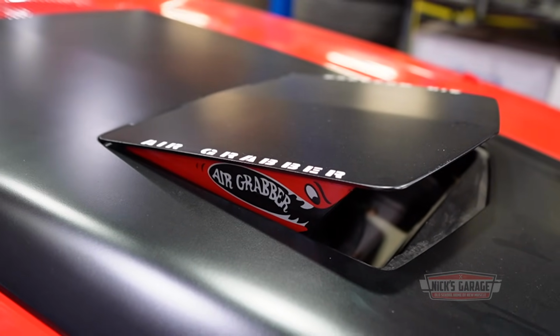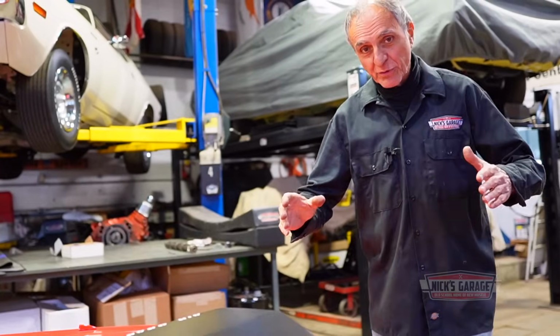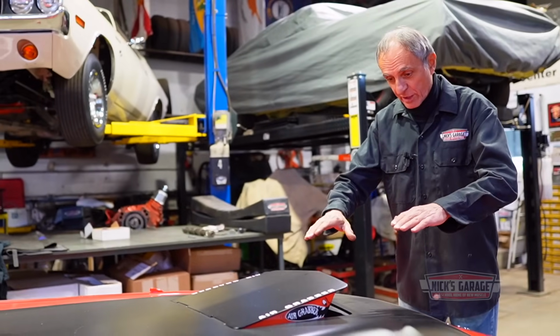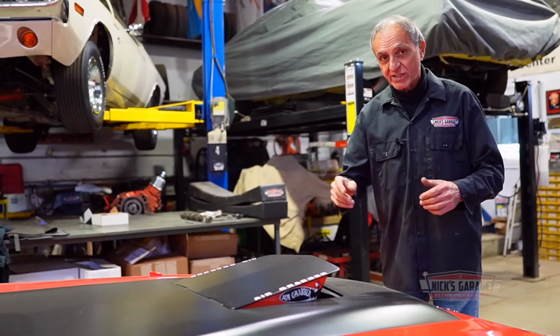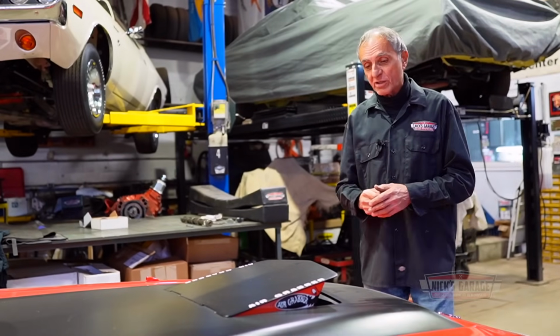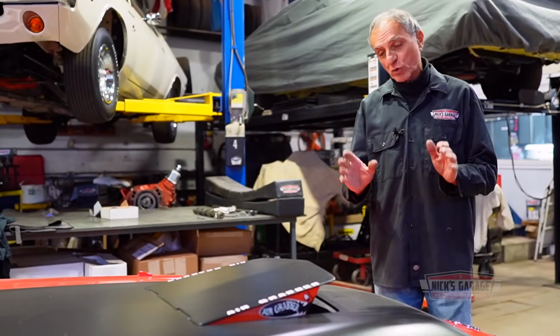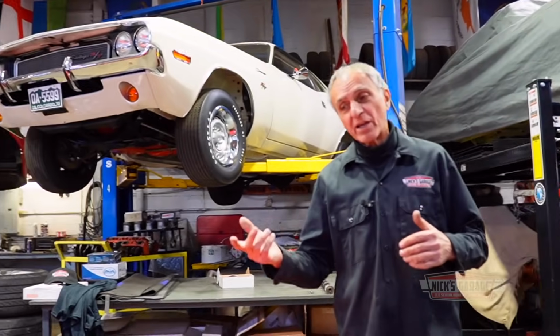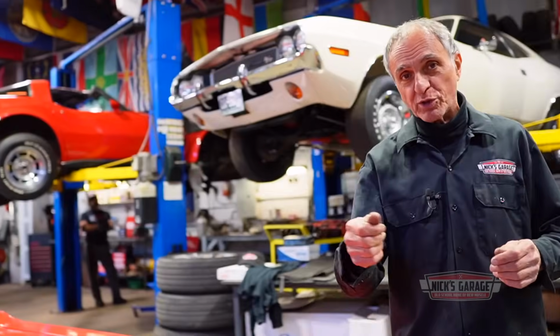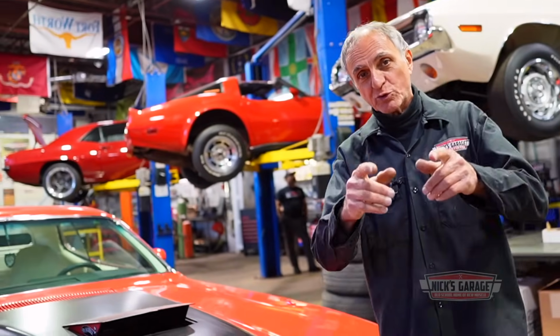It's one of my favorites, but from the factory, the air grabber door was closed, and it works with vacuum. You would open the door with a switch inside the car. But my client wants it open the way it is right now, so we left it the way it is. That's the way he likes it. He wants it open all the time, so we didn't tamper with it. But I'm gonna take it for a drive later on, and I'll put the switch on and off, see if it closes and opens, and I'll show you guys how it works.